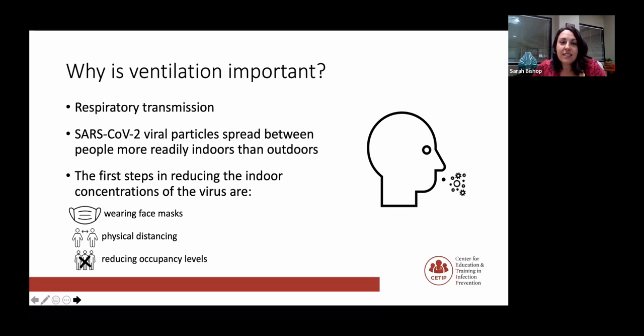All right. So why is ventilation important related to COVID-19? Well, we know COVID is transmitted through respiratory droplets. So air and air movement and movement of those droplets throughout the environment certainly plays a role in how it's transmitted. And we know that numerous studies have shown that people can more readily transport those viral particles indoors versus outdoors. So we're looking at what are additional tools in an indoor space that can help reduce that risk.